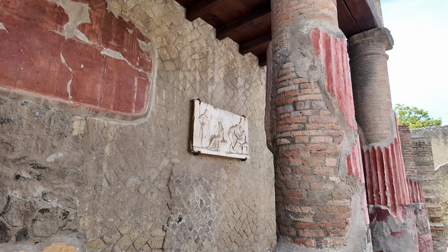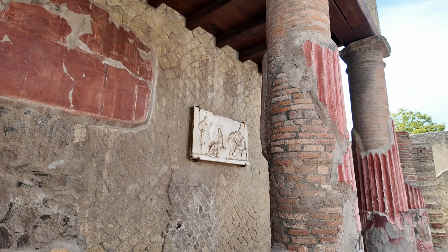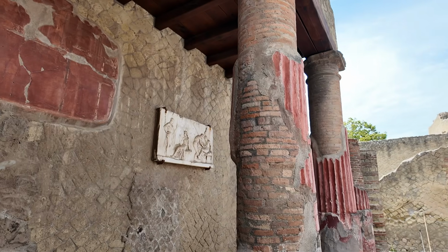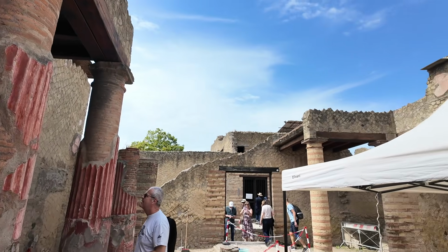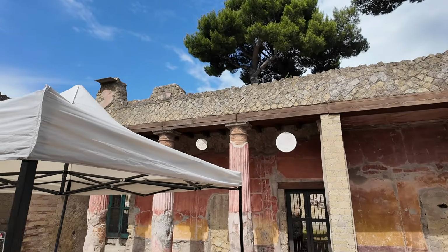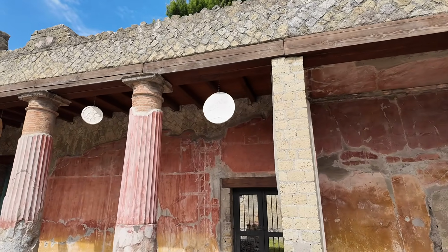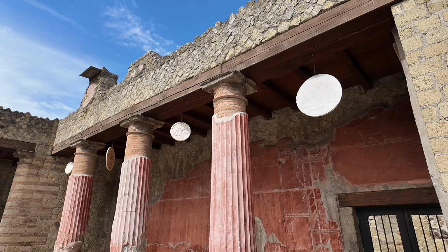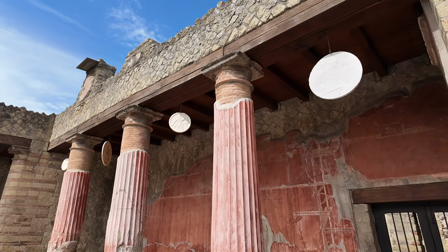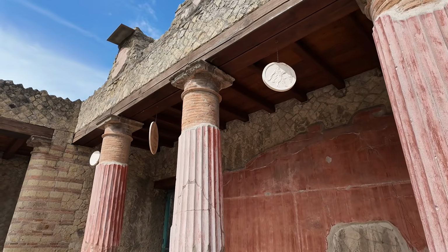Just above the terrace of Marcus Nonius Bulbus is the house of the Telephus relief, named for, you guessed it, a relief of the Greek hero Telephus. Here in the atrium, besides these nicely stuccoed columns and this newly rebuilt roof, we have these marble oscilla, decorative discs that spun and waved in the breeze. This opulent residence may have been built for Marcus Nonius Bulbus himself. If not, it was for one of his wealthiest contemporaries.